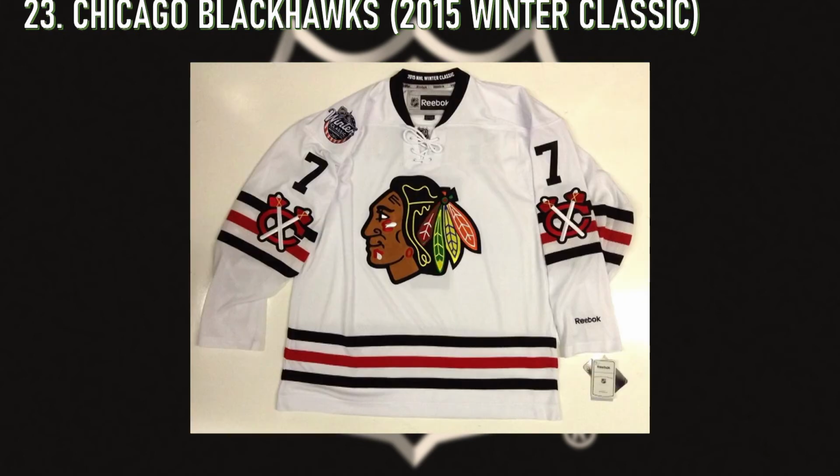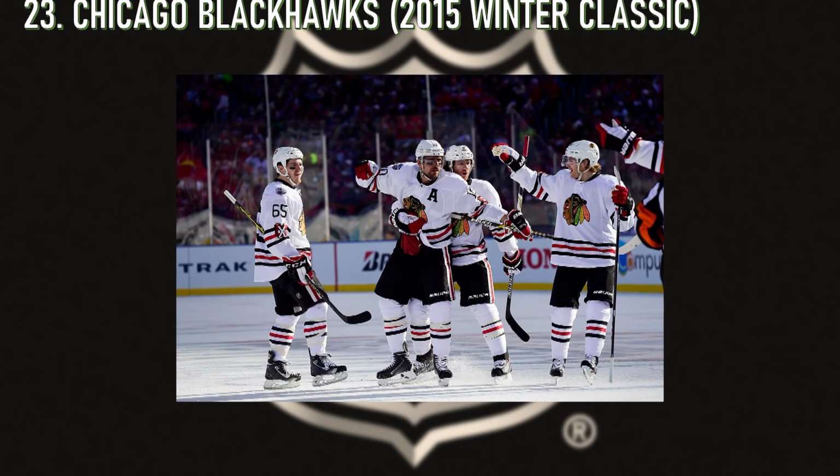So, 23, Chicago, and this is not really that different from just their normal white jersey. There you go again. I believe the assistant captain there is a little different than what they normally have on their white jerseys, and they don't usually have the C with the tomahawks. I think those are tomahawks. They don't usually have those there in that position, but they did almost the exact same thing.